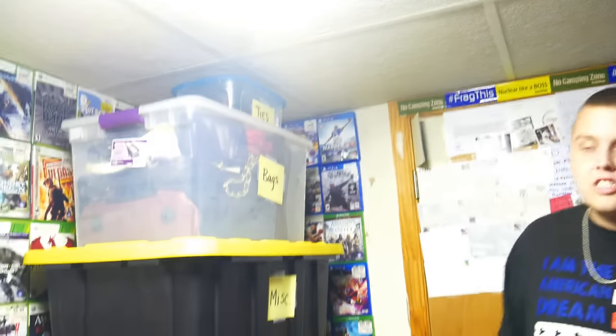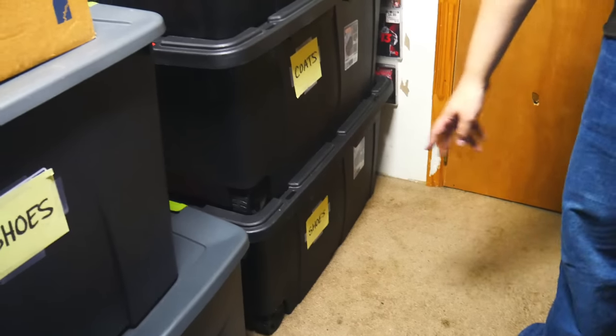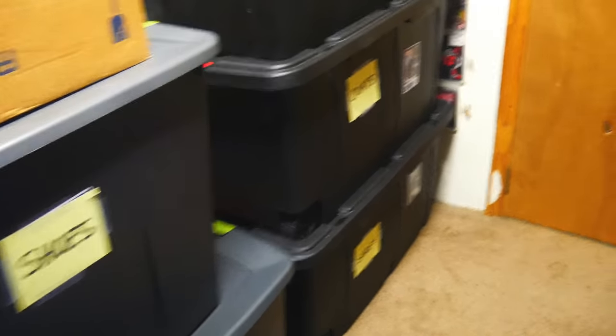Over here, these are the stuff we've already listed online. We have individual labeled totes down here. That's full of shoes. Two tall totes just full of shoes. This one and this one, all full of shoes. Then we got t-shirts, regular pieces of clothing down there. And we have one whole tote here that's literally just coats.